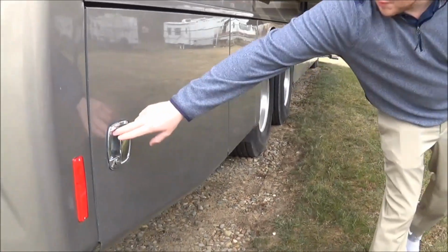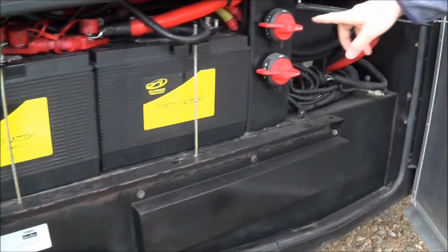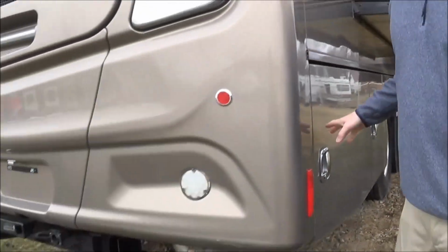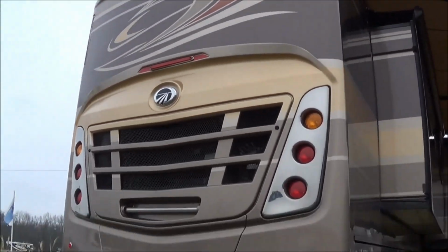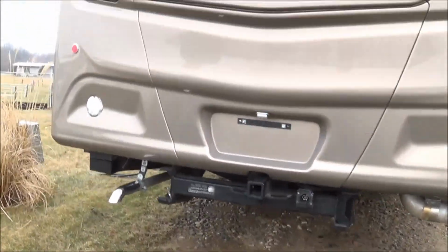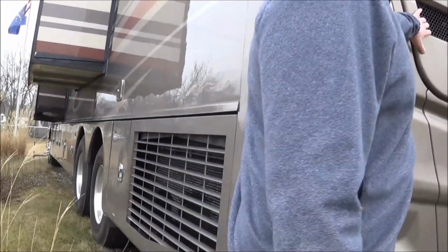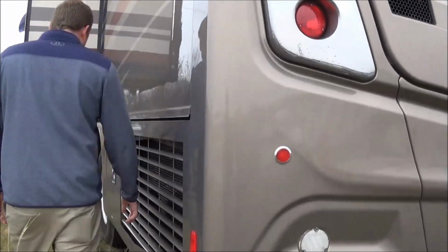In this back compartment here, we have our 2 chassis batteries. You also got the disconnect switches for those too. So on the back here, like I said, it is a 600 horsepower. You get a 15,000 pound hitch, so towing's not going to be a problem. You have a side radiator here, so you have full access to your engine in the back. It's not covered by your radiator. A lot easier to get to, maintenance, stuff like that.